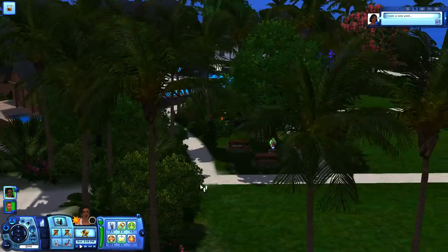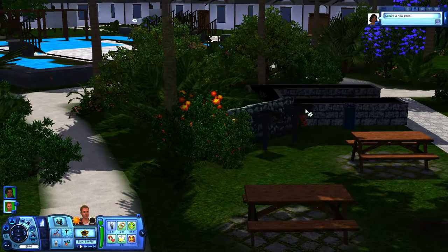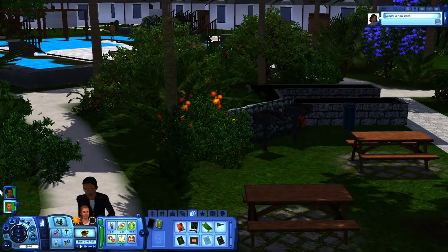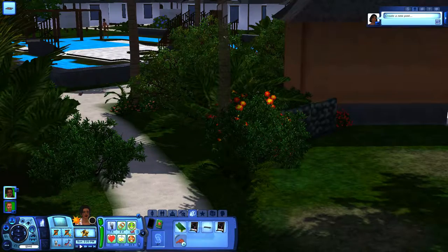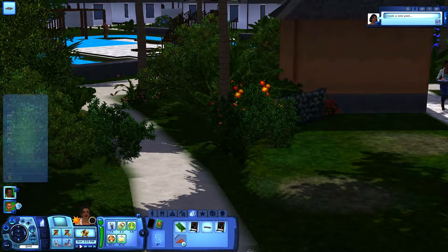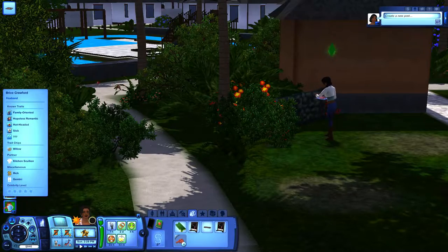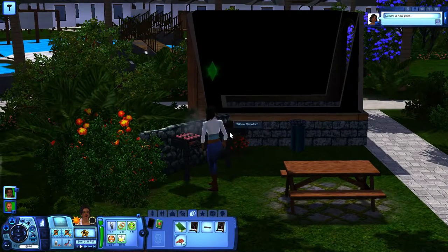Okay, so let's, Willow, go serve some hot dogs. Bryce, go serve some. Oh, he needs some of the links. Okay, so let's give him some of the hot dog links. Let's give him 1, 2, 3, 4, whoops, 5. Okay, so now he can serve hot dogs with her.